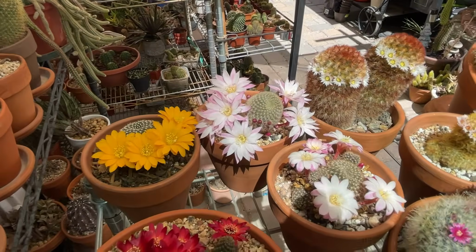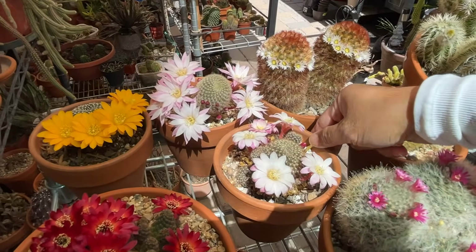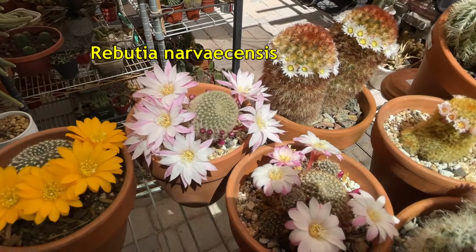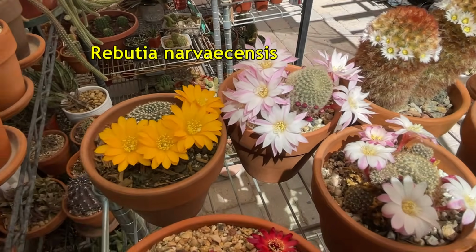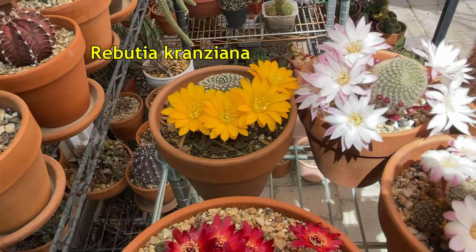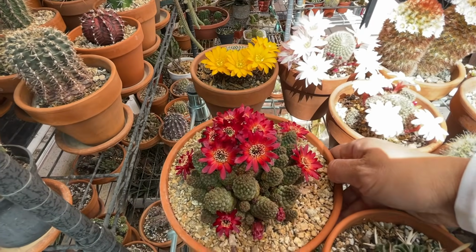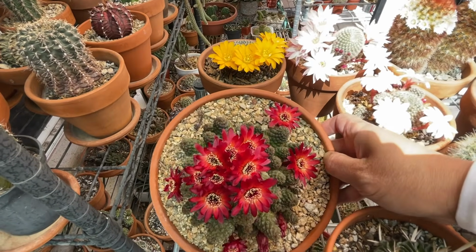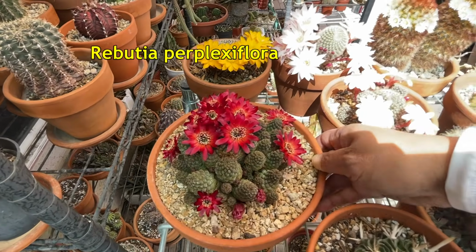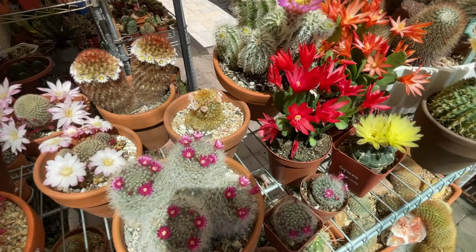I featured most of this in my episodes 1 and 2 of this What's in My Bloom series. The pink and white ones, these are Rebutia narvacensis. This yellow one, Rebutia craneziana. And this red one here, ooh, I just love the deep red color of this one. This is Rebutia perplexiflora. All right, and then I have some mammillarias starting to bloom.